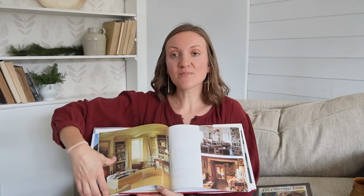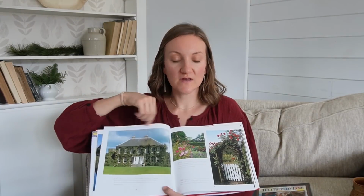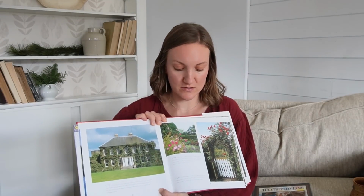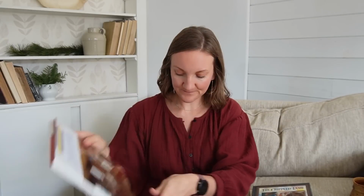But I thought it would still be fun to look at and get inspiration from all sorts of pictures and gardens. I definitely am a cottage garden girl, so that's fun to see. This was $6, but it was 50% off in that antique booth, so $3 for this beautiful book.